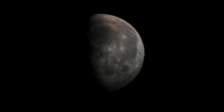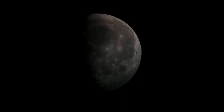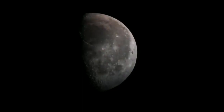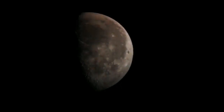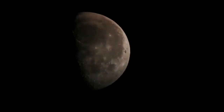The bright dot at 2 o'clock in this image, if you imagine the top part is 12 and the lower part is 6, somewhere in the black patch, the white dot is Aristarchus, and the area around it is the Aristarchus Plateau, the volcanic area.